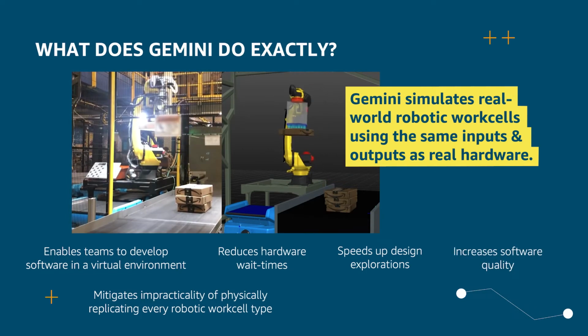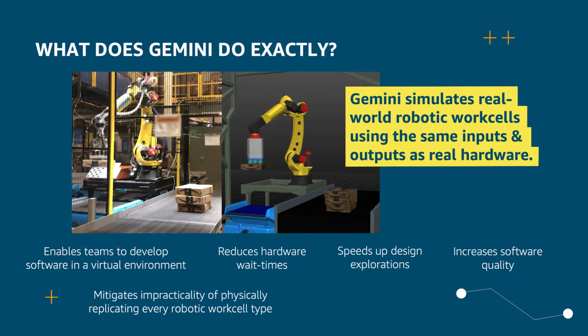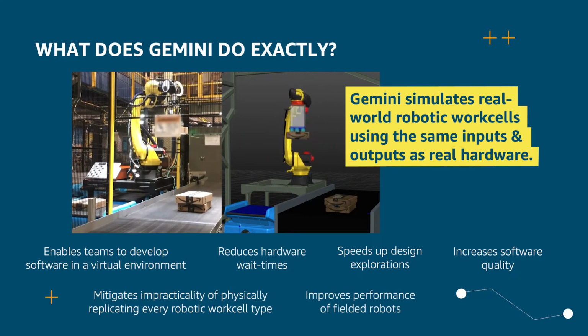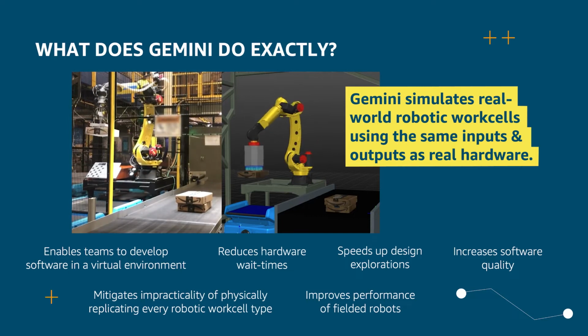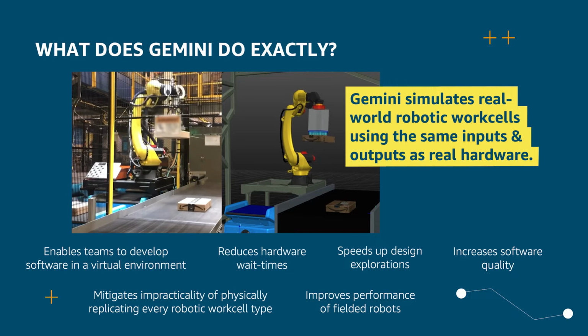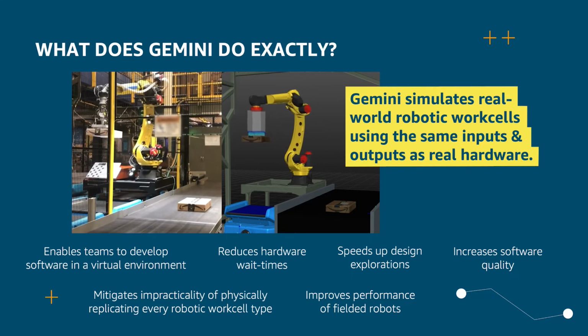Gemini also facilitates an increase in overall software quality through virtual testing of each software release. Finally, Gemini leads to an improved performance of fielded robotic solutions by providing tools to developers that allow them to simulate edge cases in error conditions. So how does Gemini do this exactly?